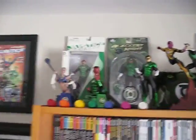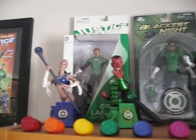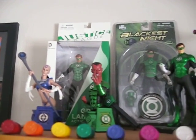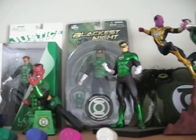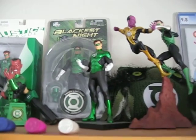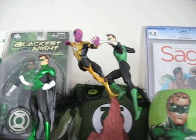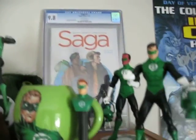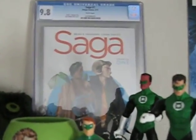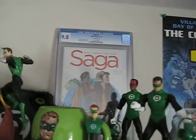Moving up to the top here, we got some of the rings from Blackest Night. We got Indigo 1, a New 52 Green Lantern action figure, a sweet Sinestro statue, a Blackest Night action figure, and a Jim Lee Green Lantern fighting Sinestro up there. Some more Green Lantern Rebirth action figures. And my most prized possession, my Saga issue 1, 9.8. Very proud to get that back.